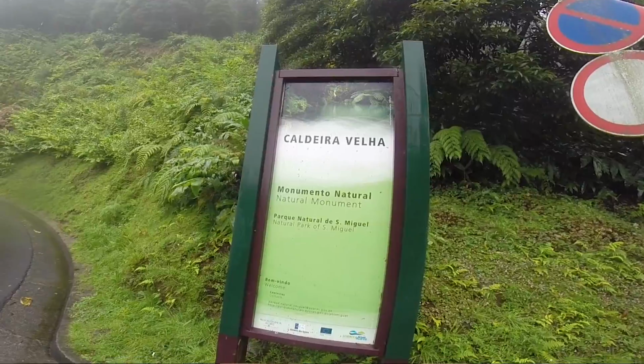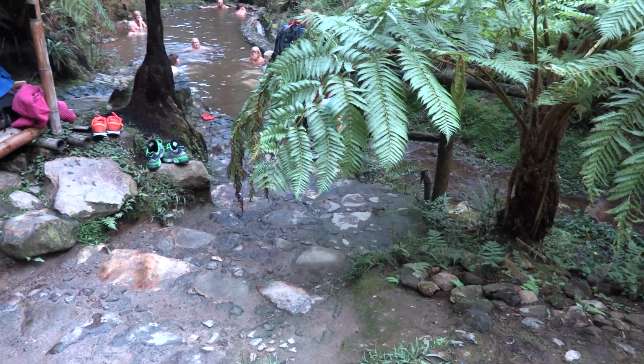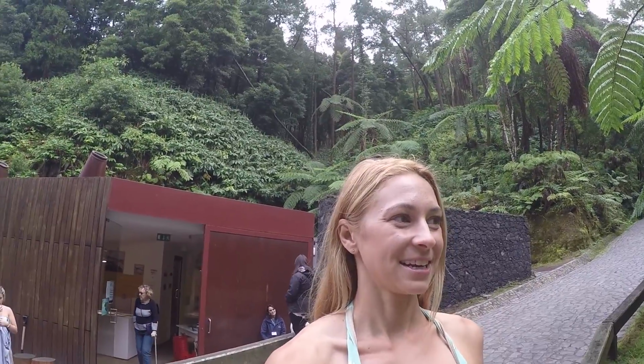I just arrived at a place called Caldeira Velha, and I'm just getting ready before I head out. The area around here at Caldeira Velha is actually protected by the government here for all the amazing plant life. So there is a €2 entry fee, and there's even places to change when you get down to the hot springs, so you don't have to worry about changing in your car. So I've just got my suit on here and I'm pretty excited. There's a bubbling pond over there that has boiling water, and it mixes with some cooler river water, so I'm hoping it's the perfect temperature.